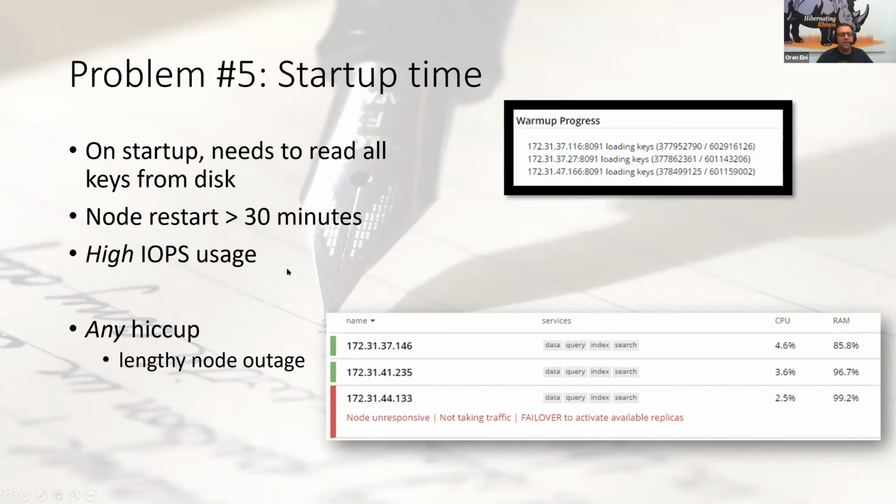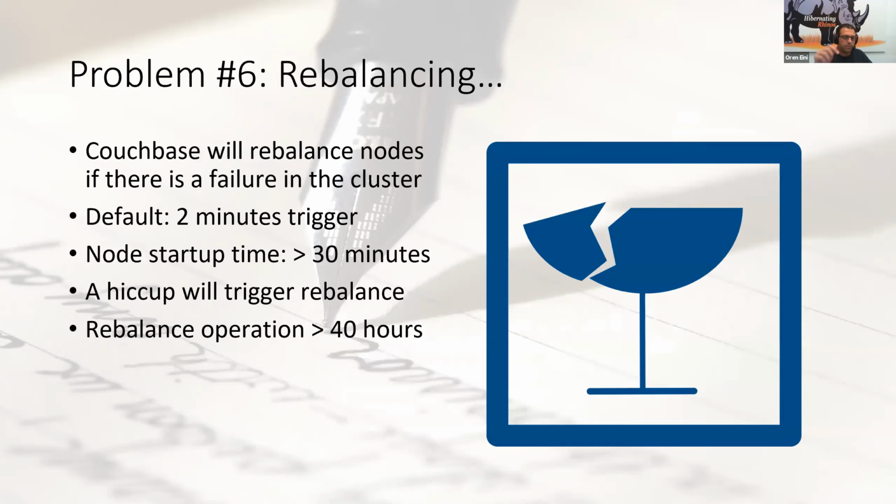Because it brings up another major issue that you have to deal with. Any hiccup is an outage. And that turns out to have some interesting implications. Couchbase will rebalance a node if there is a failure. This is a perfectly reasonable thing to do. In fact, RavenDB has a similar feature. However, the default trigger for Couchbase is a 2-minute trigger. If you have a greater than 30 minutes startup time for a node, what do you think is going to happen? Well, a hiccup is going to trigger rebalance.